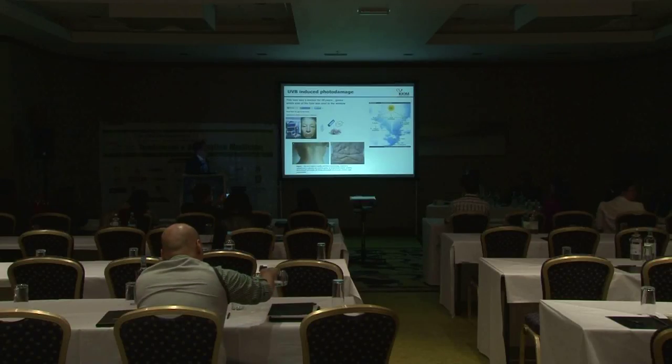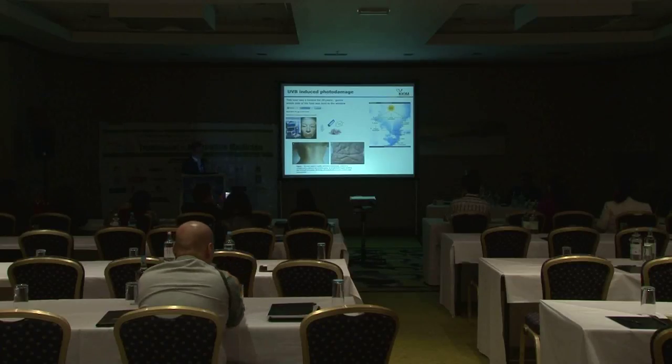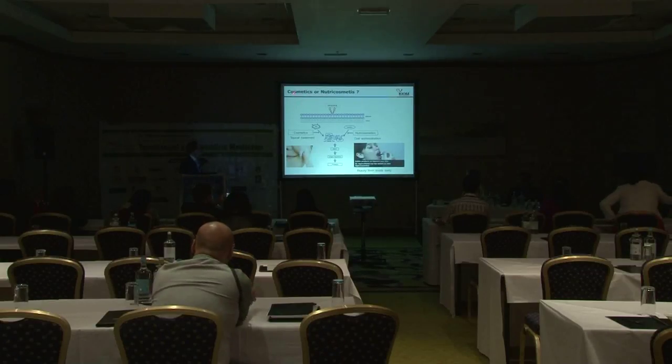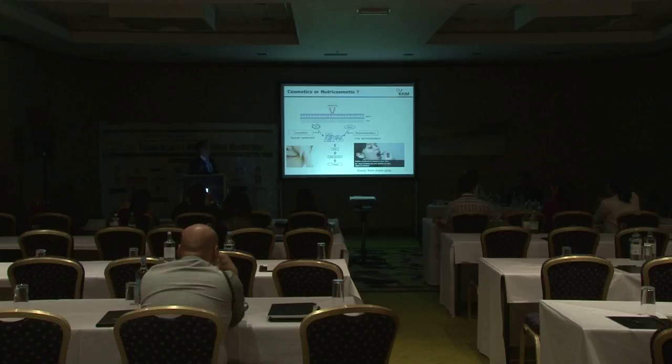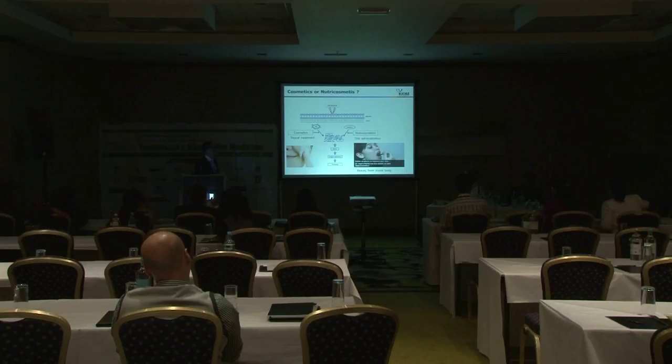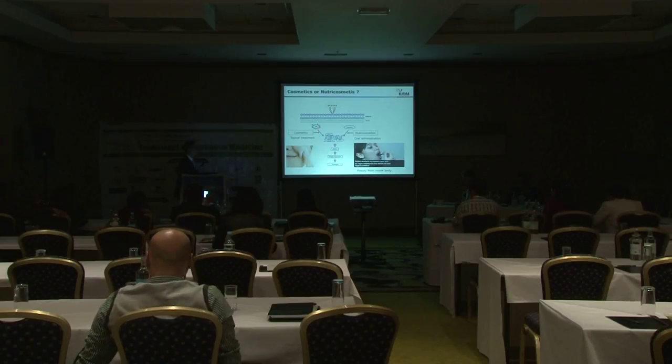How can you develop anti-photo aging drugs using medicinal herbs? I think there might be two different ways. One is cosmetics, and the other is nutricosmetics. Cosmetics is topical treatment, and nutricosmetics is oral administration, like edible products. It might be food or food ingredients, food materials, drinks, whatever. They can both inhibit skin aging by regulation of AP-1 and MMPs, and collagen degradation and phosphatases.